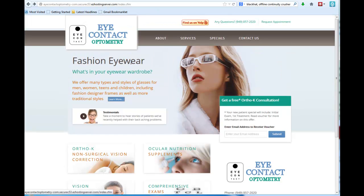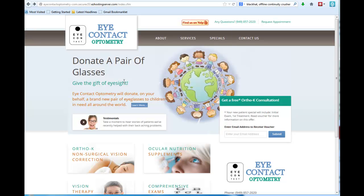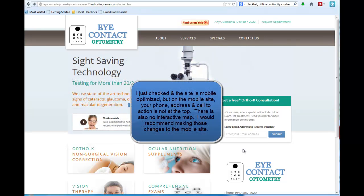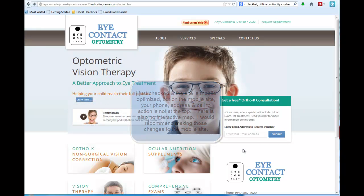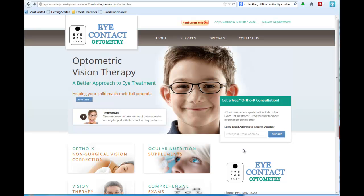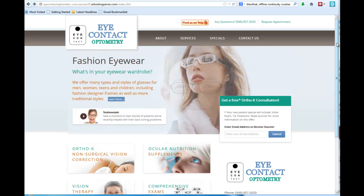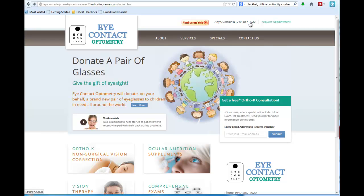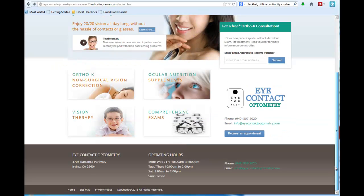I haven't checked to see if this is mobile optimized, but you'll want to make sure it is. If it's not, we can create a mobile optimized version of the site for you. People are going to be going from the Groupon to check out your site, and if they're on a mobile device and it doesn't display properly, that'll reduce your conversion rate. If they land on a mobile optimized site, it will increase your conversion rate. All the same information should display properly. They should still get a graphical pop-up opt-in, a strong call to action, and your phone number prominently displayed, the address, all the same information.